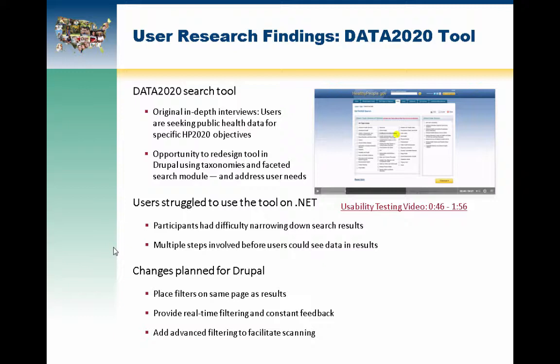We also wanted to add some advanced filtering that would make it easier for users to scan their filtering options and understand the depth and how complex the organization of objectives were, so that they really understood how sophisticated this tool could be if they chose to use it that way. So next I'm going to turn it over to Matt, who's going to talk about where we ended up after this iterative process. Any questions before we move on?